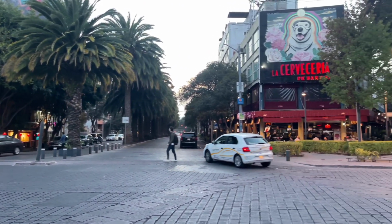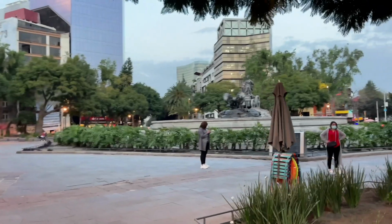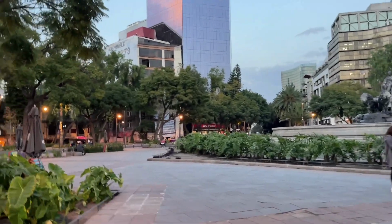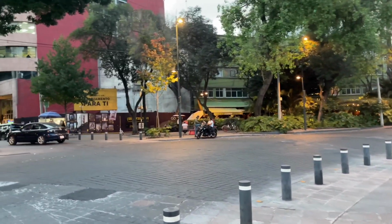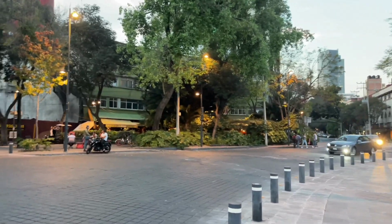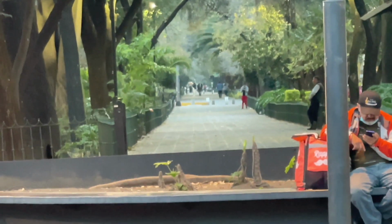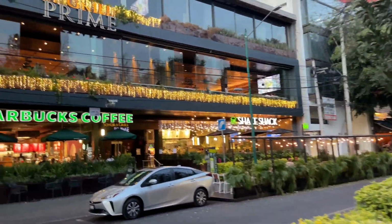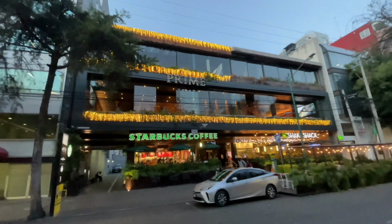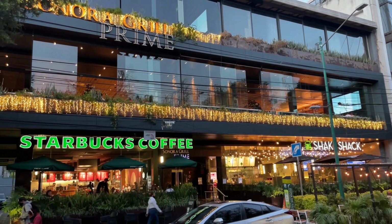Alright, we've made it to Roma. This is the neighborhood known as Rome. It's evening time. Gone to a lot of places. This is actually a really nice place to come get food in the mornings or in the evenings. That restaurant there, Sonoran Grill Prime, good steakhouse.